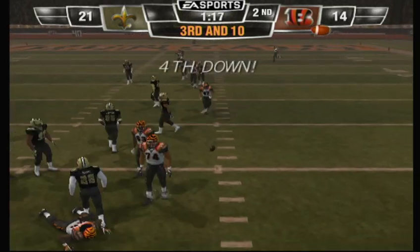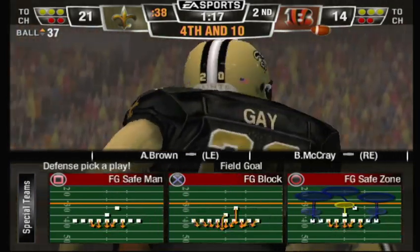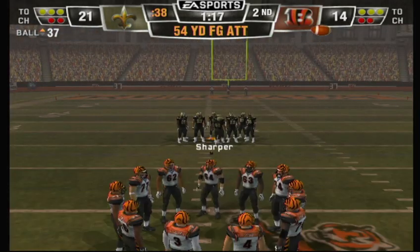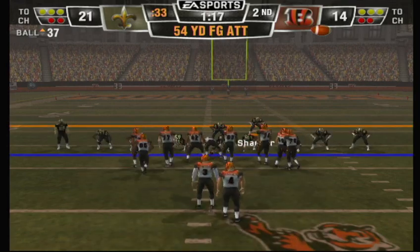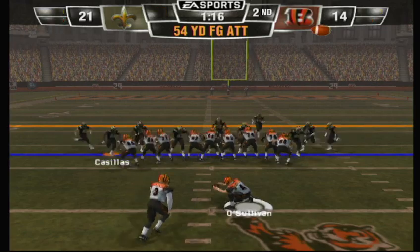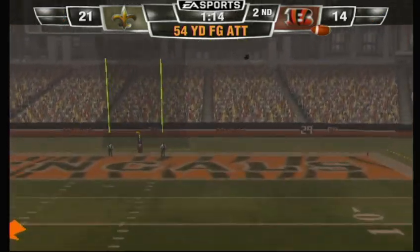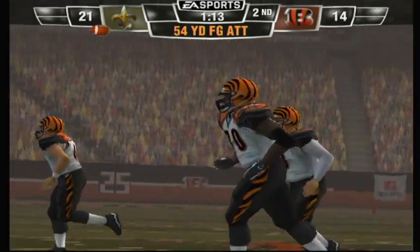Nearly picked off. He should have had that one. Caldwell, the intended receiver on the play. Number three, entering the field goal. It's no good. The kick falls short.